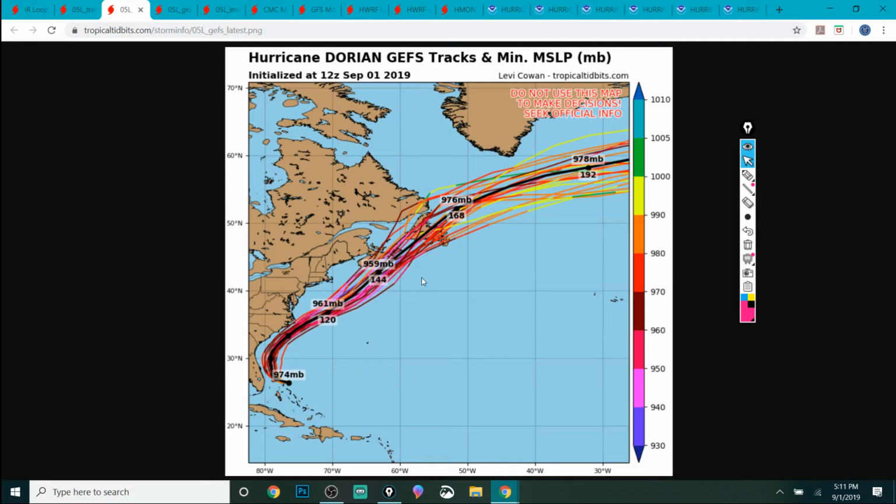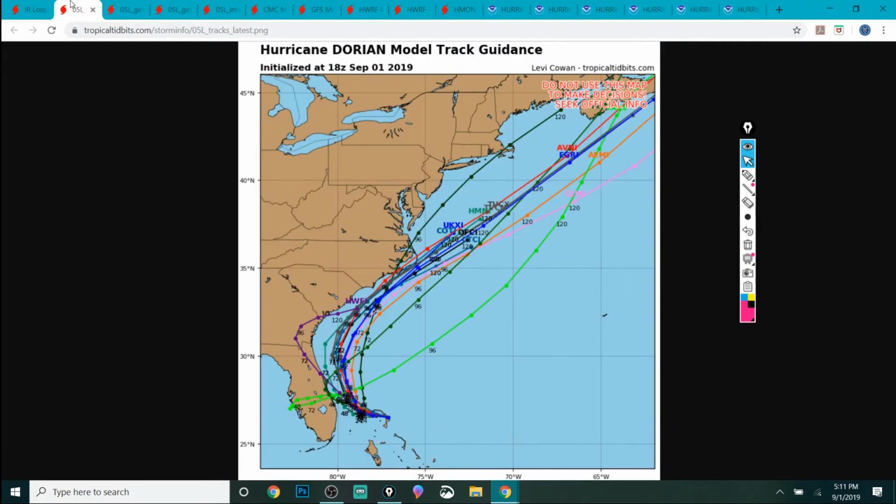Here are the GEFS models, and these are the ensemble models. There are about 40 members, and they each forecast this storm. Here are all the members, and you see how they're kind of well defined because they're mainly the same model, and they have it a bit more to the east than you see with the other models. If you look back here, there were a couple of models that actually had it going up, which would be devastating for parts of Long Island, Massachusetts, Rhode Island, and Connecticut.